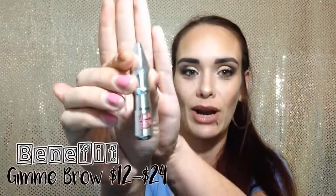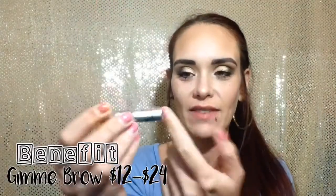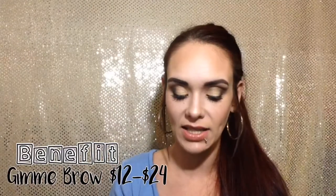Okay, the next thing I want to talk about, I don't know why it took me so long to hop on this bandwagon, but it is the Benefit Gimme Brow. I just have the trial size. This is an amazing product. It has a little teeny tiny spoolie.